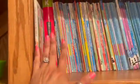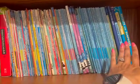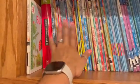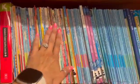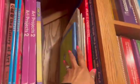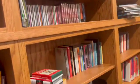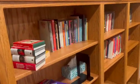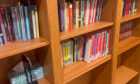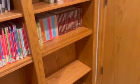This shelf I have just all readers, and we have them in order of level. So all the ones are here, 2s, 3s, and so on and so forth. I've got a little atlas type of section and a little art type of section here. But it feels good. Feels good to get a start. And we will continue to work on this.